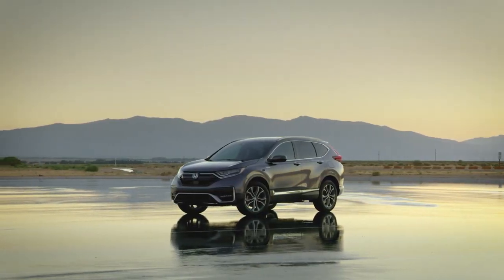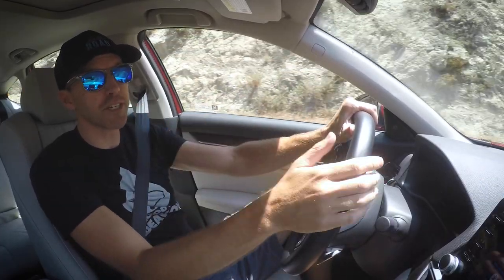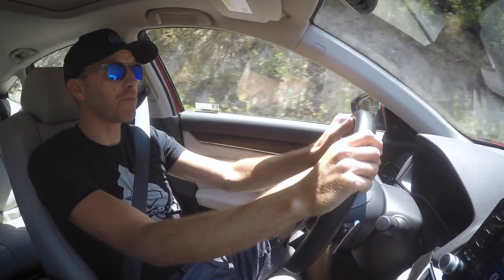All right, so let's talk about the transmission. I'm being told that this Honda Accord Hybrid does not have a transmission. Yes, that's true. This Honda Accord Hybrid does not have a transmission. You might be surprised to find that out, but no transmission anywhere to be found in this vehicle.